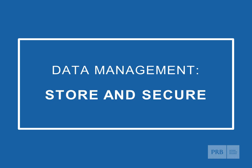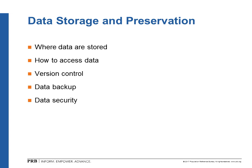So now I'm going to move on to describing how to implement different aspects of data management. I'm going to start with storing and securing data. Storing and securing data is a very big part of data management. So you'll need to make decisions about where you store data and how you're going to access it for any data processing or data transformations.